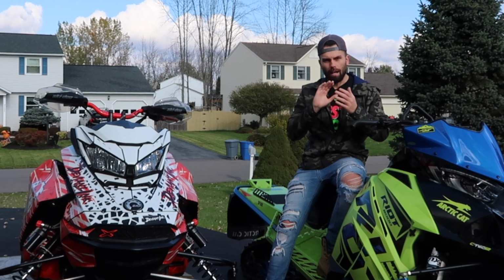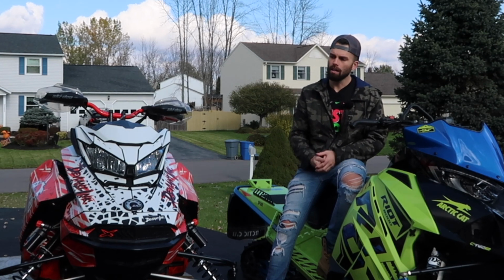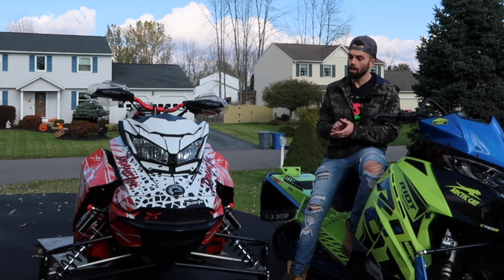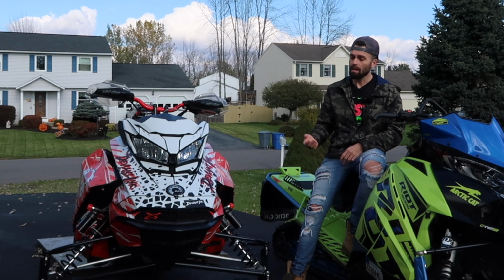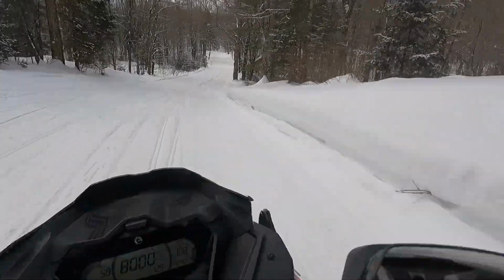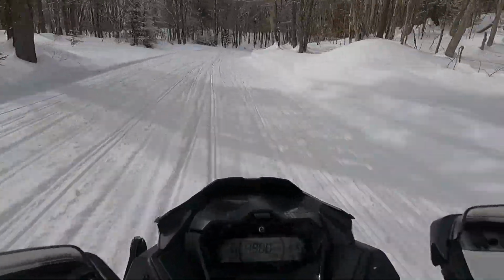Last year I went through a lot of different mindset changes as the season went on. When I started on this sled, it was strictly trail riding, and this thing is an absolute animal on trail. For those of you that are diehard Skidoo guys or diehard Renegade guys, this sled is amazing at what it does. I mean, it is so good on trail. It absolutely made me believe that a coupled skid does serve a purpose.